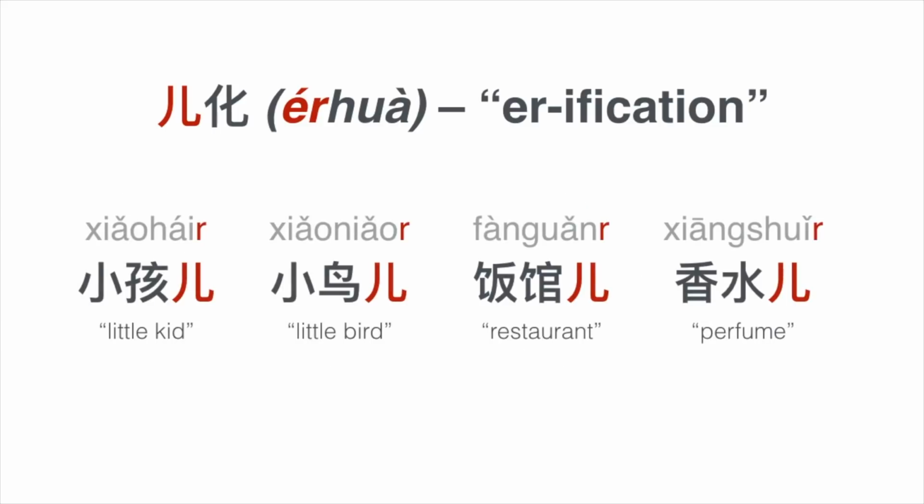And here are some more examples. The word for little kid is 小孩. With Erhua, it becomes 小孩儿. Notice that the I went away, right? 小孩儿, it's not xiaohairr, it's xiaoharr. The word for little bird is 小鸟. And with Erhua, it becomes 小鸟儿.